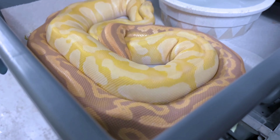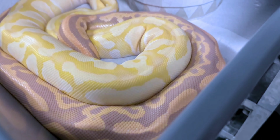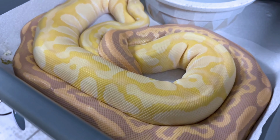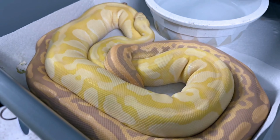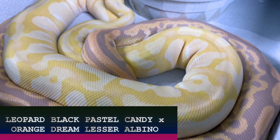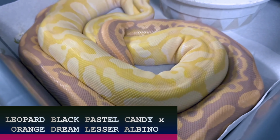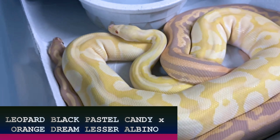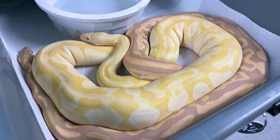All right. A little breeding action. I don't see any locks here, but these guys are pretty close. I'm sure they were locked earlier. I think Pablo told me. This is my albino orange dream lesser female being wrapped up here by this leopard black pastel candy. So definitely some good potential to produce some really cool Candino stuff here.